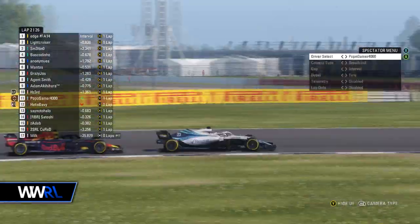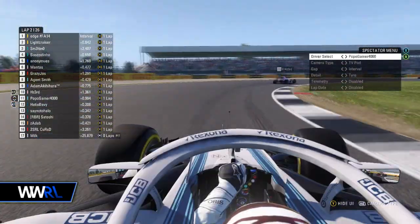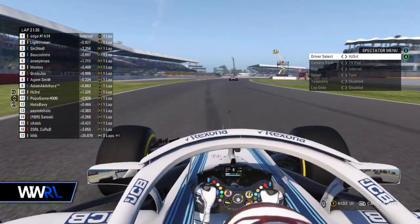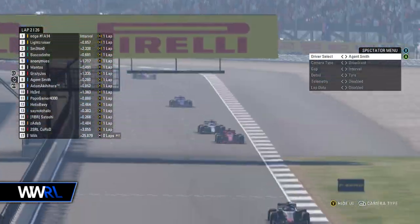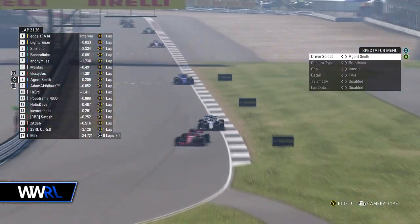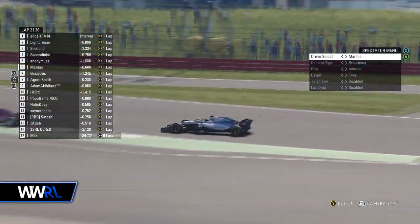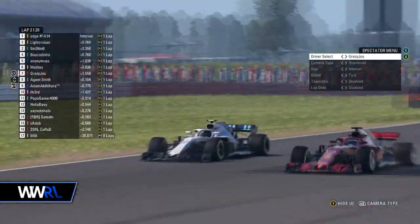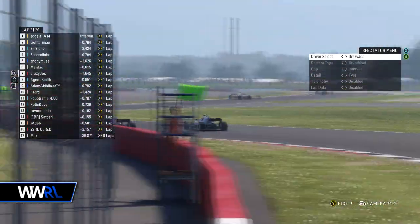That's Popo Gamer here, Davey swapping places. That was into Brooklands, and the Williams is back up into 11th place and trying to regain his strong qualifying position of 3rd place. But you know, when accidents happen, it's hard to climb back up the field as much as you'd want to, especially in how competitive this grid is.